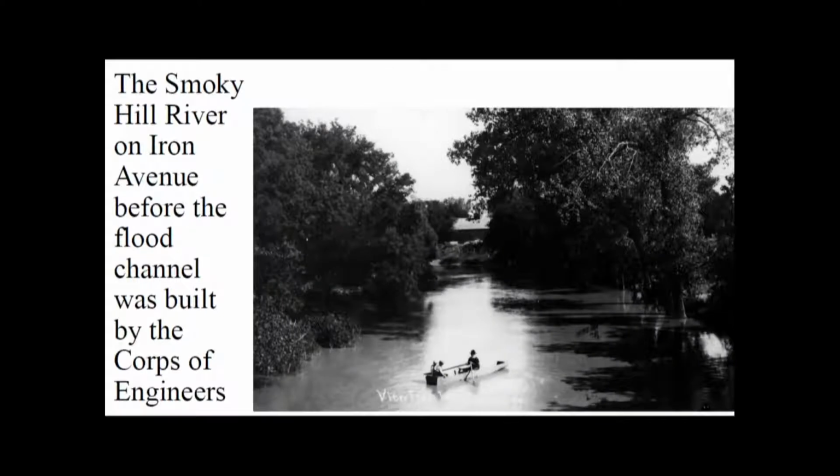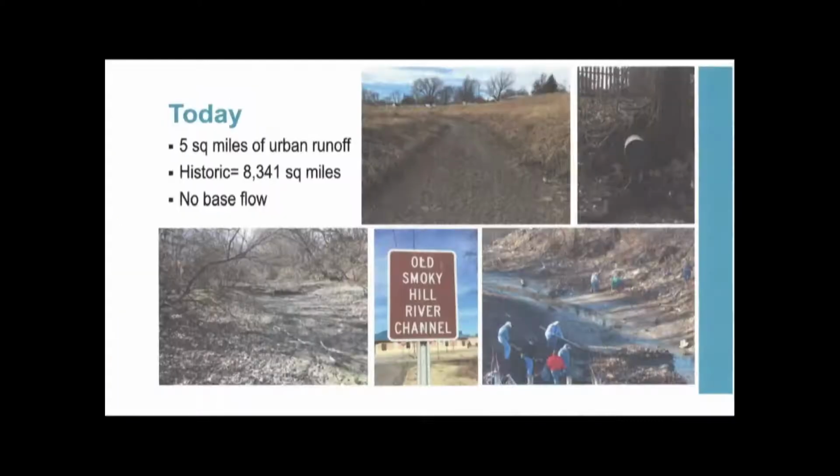This is a picture from, I can't remember the year, but you can see that it was actually a beautiful big river. It wasn't that small. And they had boats on it. They even had steamboats on it that carry about 35 people, which I'm still amazed at, that it could actually carry that kind of deal. So today, this is what you're left with.